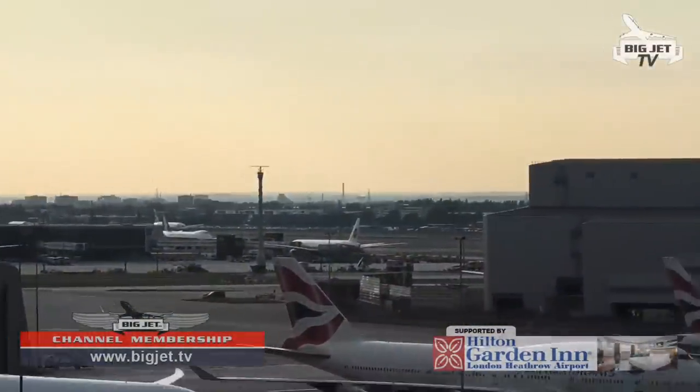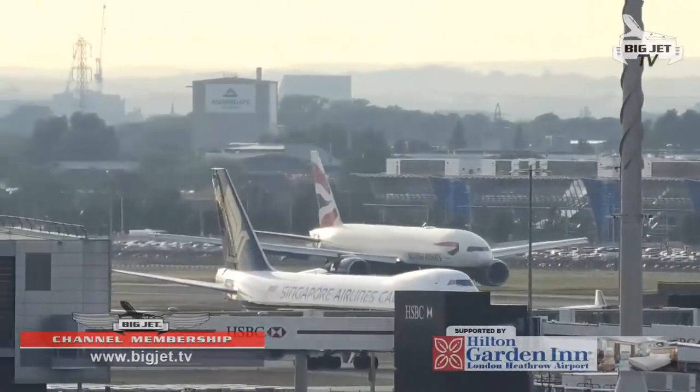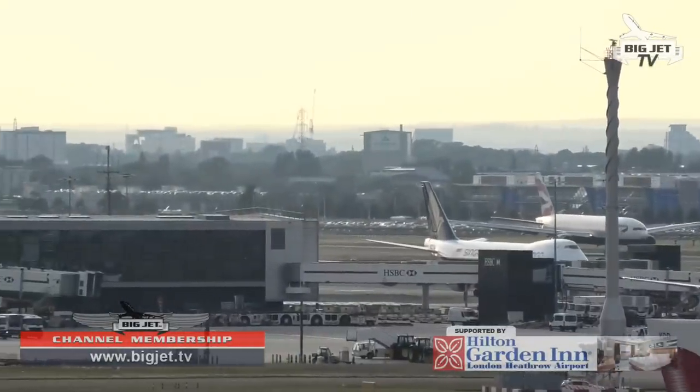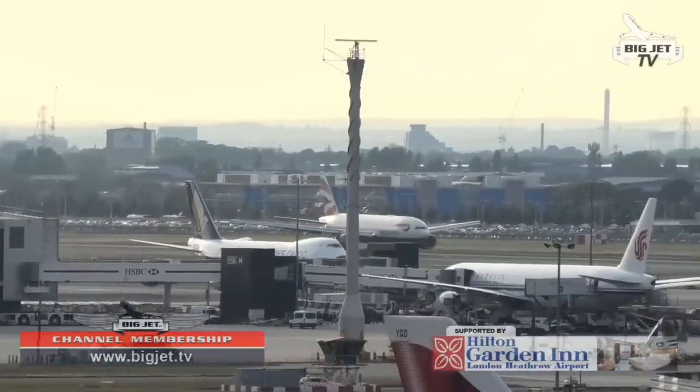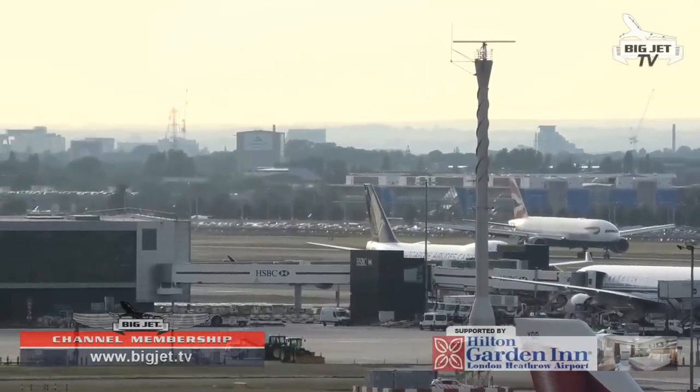Just want to get a good shot of this beautiful, absolutely beautiful. I'd say best looking 747 in the skies at the moment. Just the livery, it's just the livery that does it for me.